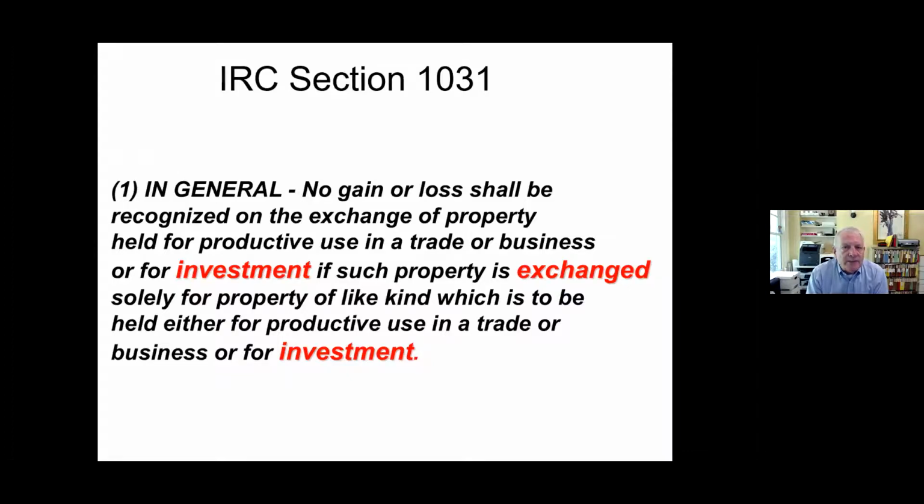I've highlighted what's important, and it says investment exchanged for investment. And we've started to build around like kind. We're already talking about the fact that residential and commercial and different properties are alike in the world of 1031 exchange. This is the paragraph that gives us that. It does not say rental house exchange for rental house, raw land for raw land. It simply says property held for investment exchanged for other property held for investment.